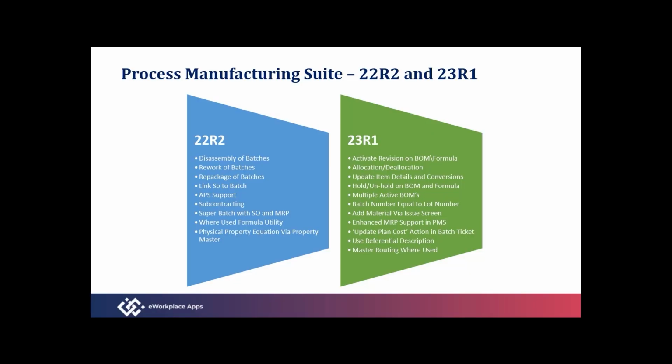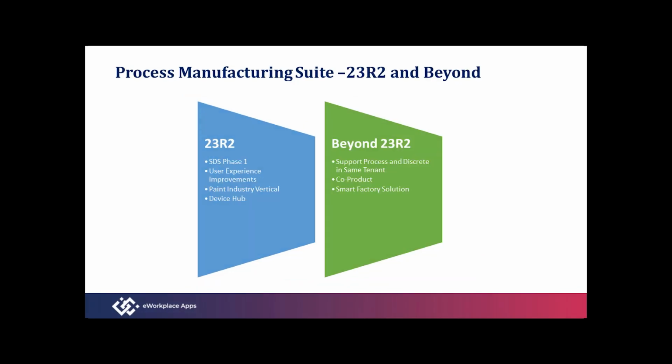While we have a ways to go, we hope what we have done in 22R2 and 23R1 shows our commitment to providing a world-class process manufacturing solution within the Acumatica framework. Our plans for 23R2 include beginning to support SDS creation by integrating into LISAM, further improving the super batch functionality, and creating a paint industry vertical market using the Acumatica configurator module. This will address a need in this market when a specific order, batch ticket, might vary based upon tinting and other additives added to the base product.